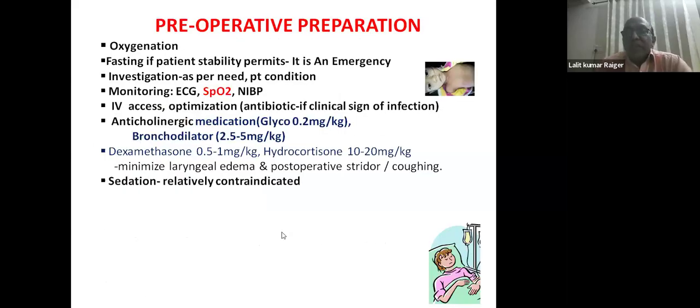Preoperative preparation is always oxygenation. Fasting has to be checked. Investigations as mentioned, as per need. The monitoring should be done, that is SpO2, ECG, and NIBP. IV access has to be taken, and the patient has to be optimized. If infection is there, give antibiotics, anticholinergics such as glycopyrrolate, bronchodilators, and steroids to reduce the edema. And definitely, sedation is contraindicated.